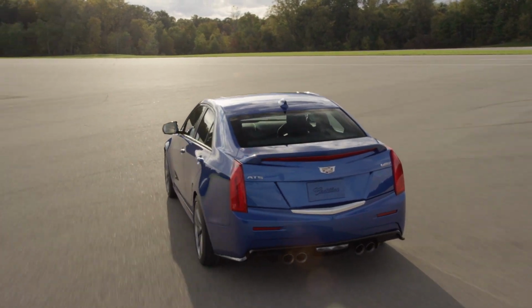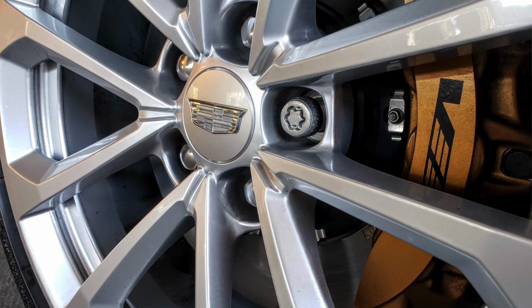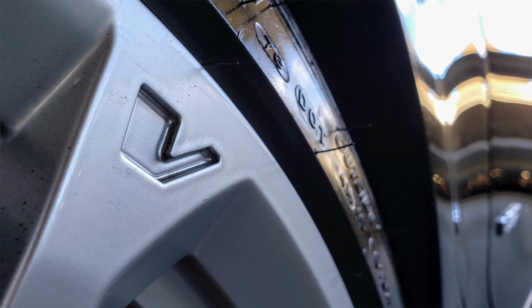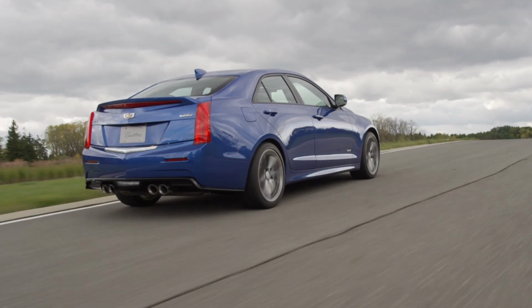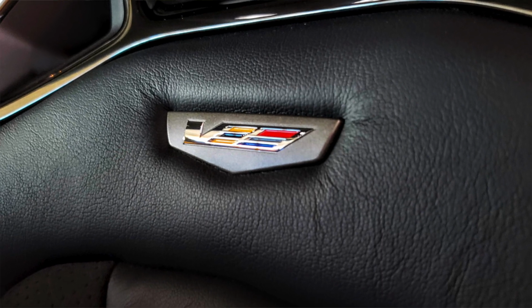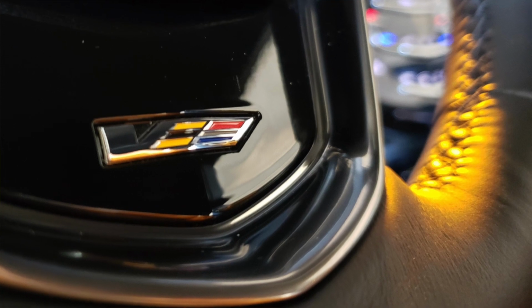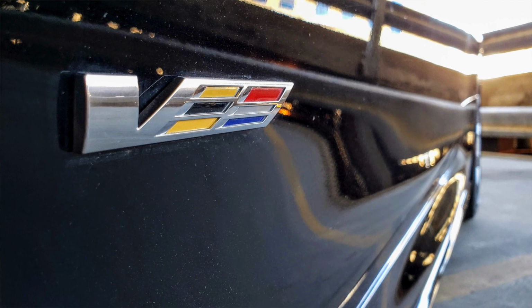We can see the huge Brembo brake calipers peeking out through the 18-inch wheels, which are of course inscribed with the V logo. Again, lots of V logos on this car, on the side, on the rear, inside, on the steering wheel, even again on the wheels themselves. So some nice little styling points there. A special unique grille, slots in the hood, of course, for greater cooling efficiencies and things like that.